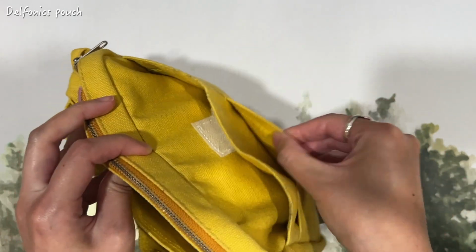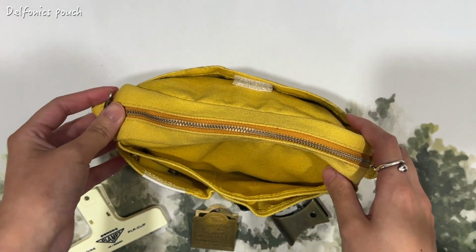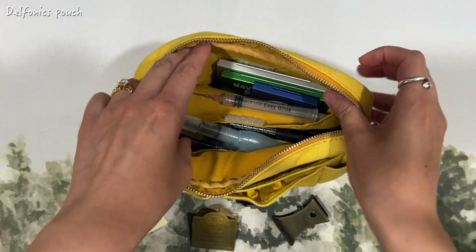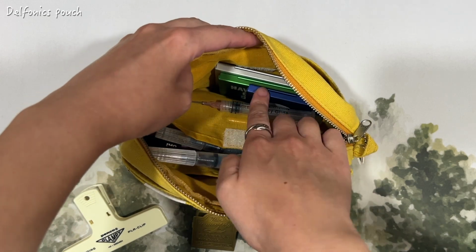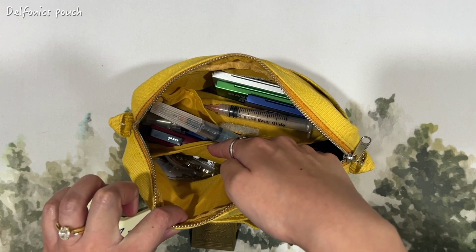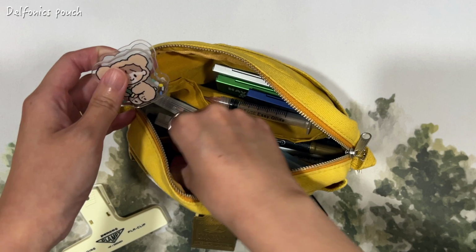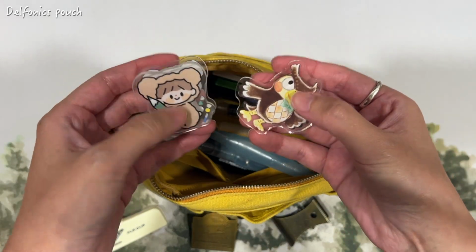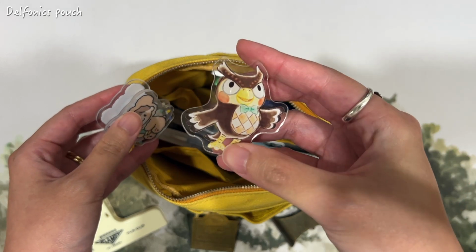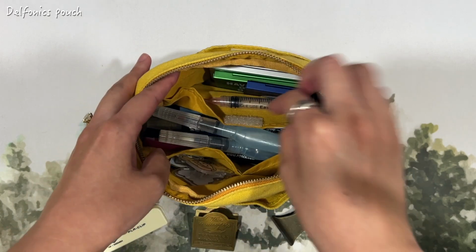And I'm actually not using any of the outside pockets for this one, just to keep things simple, but as you'll see shortly, I do use the inside pockets quite a bit. And this is my art pouch. So I have various art materials in here, and then with the pouch inside, there's a bunch of different pockets in it as well, and then the smaller pocket, one of them at least, houses 2 more clips. So one is from Molenta, and the little owl is from Animal Crossing.